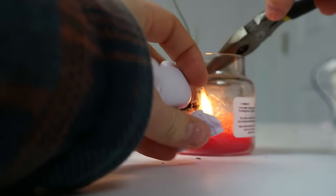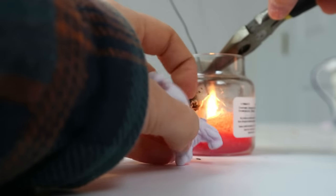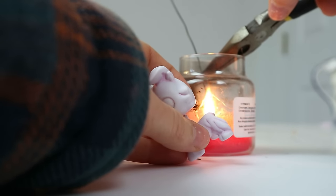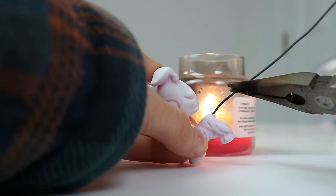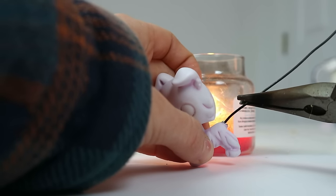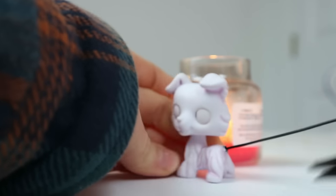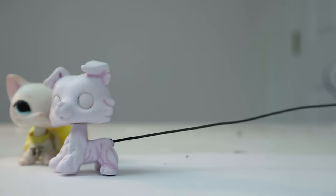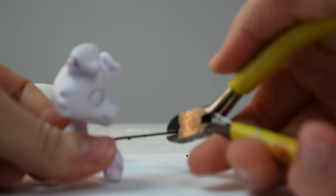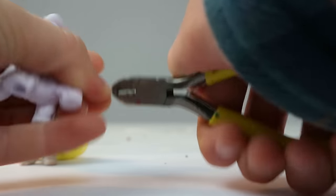To add a tail, instead of just adding it on like I did crazily in that video, I want to have a little armature for the clay to stick to. Get in his butt. Okay. Now this looks very painful. Unless we want the tail to be this long, we don't want the tail to be this long. So let's just snippety snippety this. And just cut.